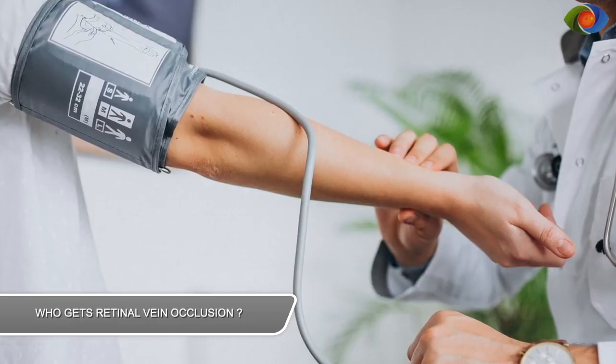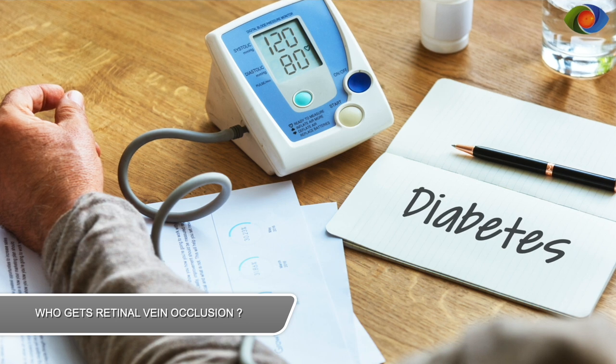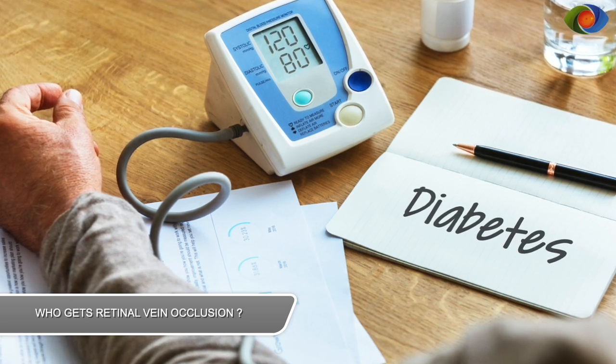The most common cause for retinal vein occlusion in an older individual above 50 years is the presence of systemic hypertension, that is increased blood pressure in your body, or presence of diabetes. These two things are the commonest risk factors that we find. In a younger person who is less than 50 years who does not have associated hypertension or diabetes, vein occlusions can be caused by a lot of other conditions.